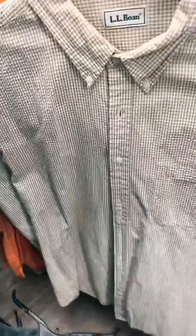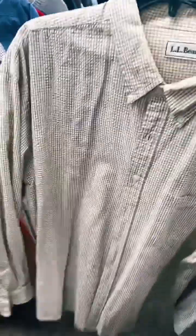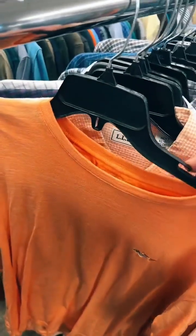Here's another one right behind it. Same older tag. Looks like it's in good shape. It's another seersucker weave, so we're going to throw that, I'd say, in the cart, but we don't have one of those, so I'm going to throw it under my arm until we get a cart.